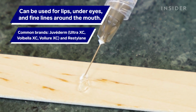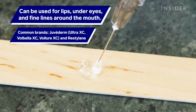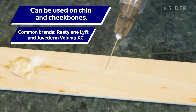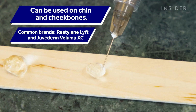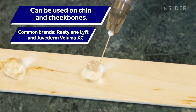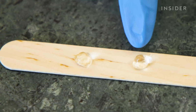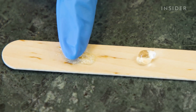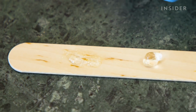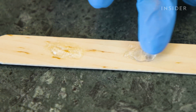This is a slightly thinner filler that is made to move with you really nicely when you speak. This is a filler that is meant to mimic the thick tissue on chin and cheekbones, so it builds up really nicely. Because this is a lot thinner than this filler, you can see when it spreads, it holds its shape a little differently, versus this filler here wants to stay nice and high and tall.